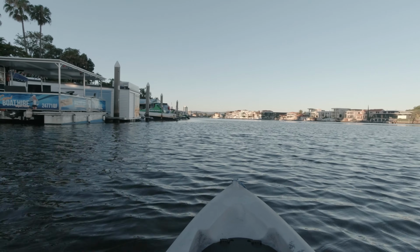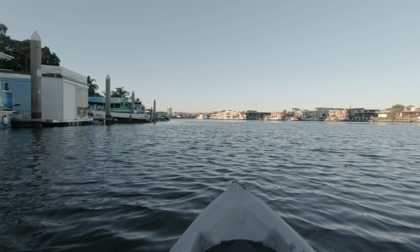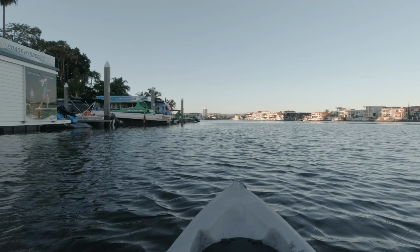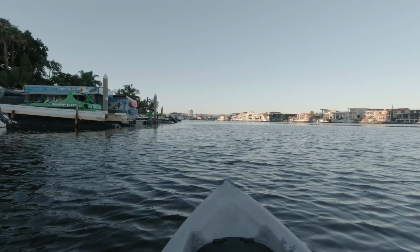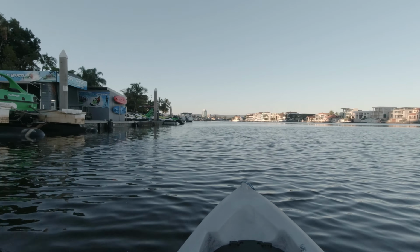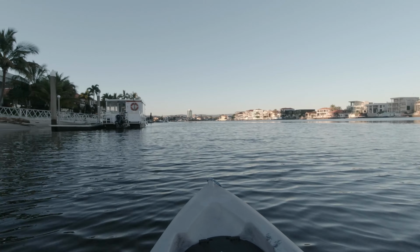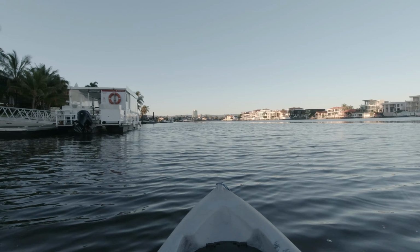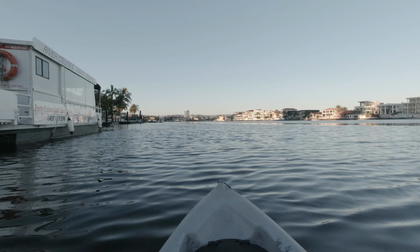Choppy, and there's a wind blowing, and there's an outgoing tide. So this is where you really have to engage the core muscles and twist your body. Otherwise, yeah, it won't do much. You'll end up drifting backwards. And I'm guessing where I was a bit more wind protected over near where I started.